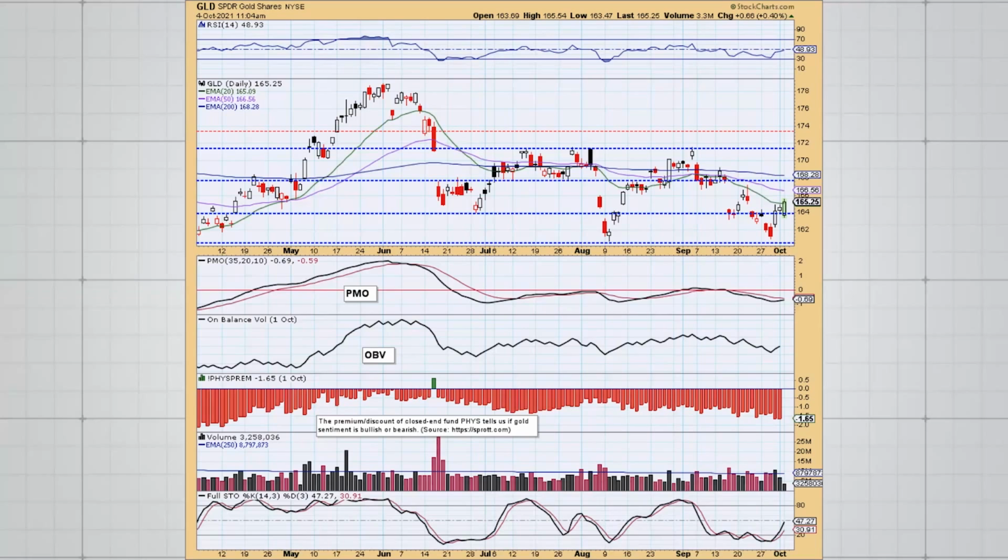The other thing I've added to a lot of my charts of late is full stochastics. And one of the things that I like to do with full stochastics is to compare what's going on in stochastics with what's going on with the PMO. I find that we get turns in stochastics and then the PMO will confirm. And that's what we got back here. And what I like right now is that we had these oversold stochastics. As those turned back up, so did our PMO to confirm that. And now it is rising and getting ready to move into positive territory.